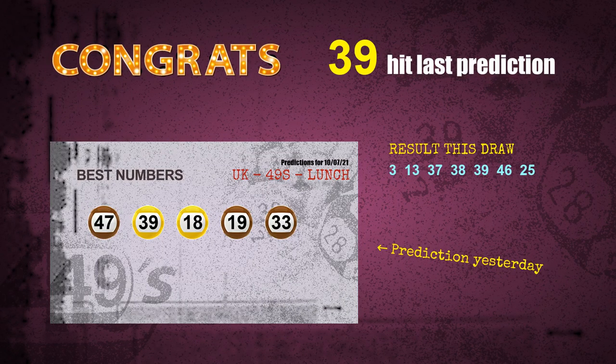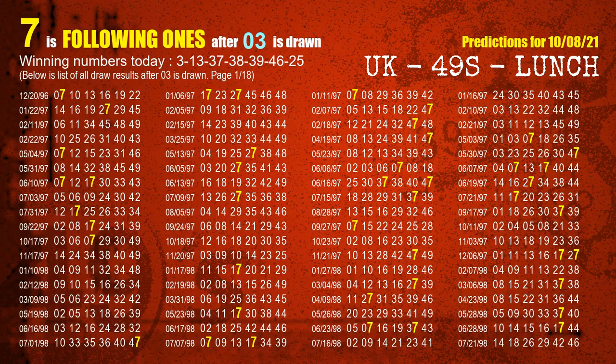Congrats for all winners. We will tell you how to find out winning numbers of next draw step by step. First, we'll find out the following ones through today's result. Following numbers refer to those numbers being picked on the next draw after this one, and following ones are units digit of those following numbers.